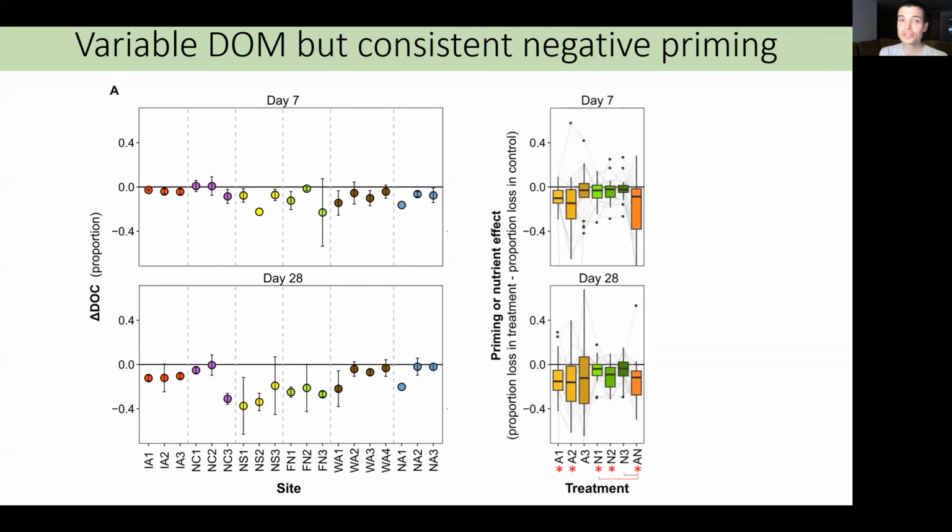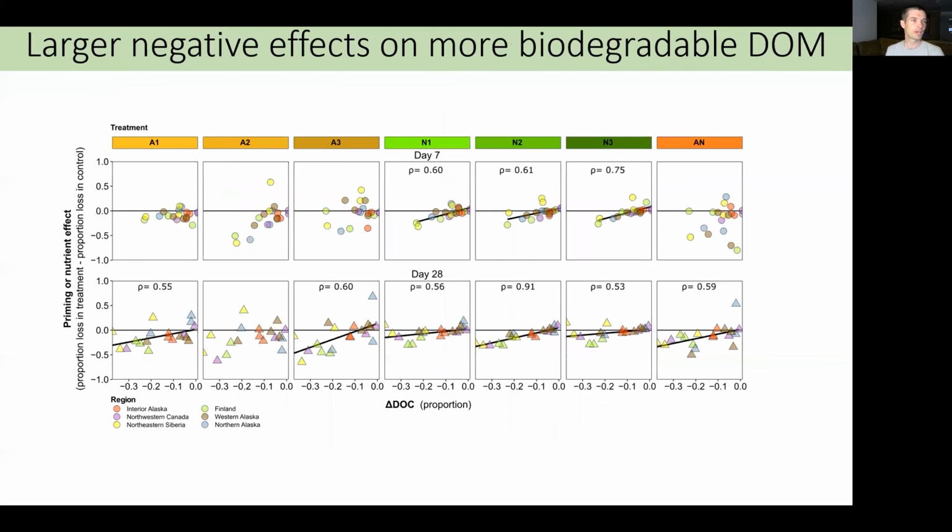Kind of good news at some level if you're thinking about the processing and release of greenhouse gases from Arctic waterways. However, remember, this still means that there's a change in the availability of the material. So it could have different local effects in aquatic and estuarine ecosystems, food webs. Now, there were larger negative effects for sites with more biodegradable DOM. I'm just going to focus down here on the day 28 results, but basically, if we had a greater proportion of DOC that disappeared, so this negative proportion here, then we were more likely to see the negative priming and negative nutrient effects.